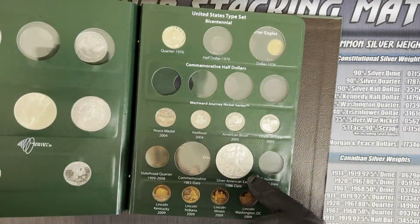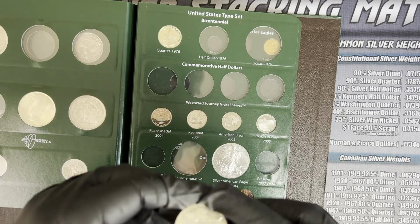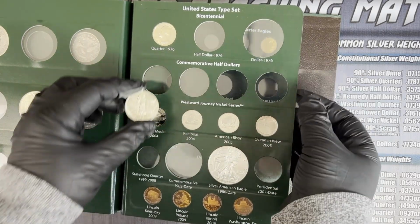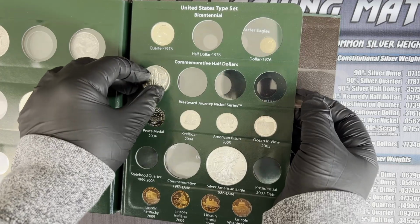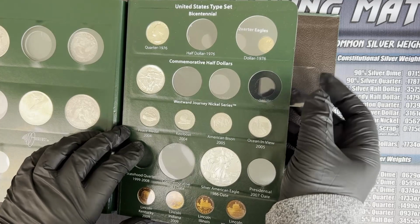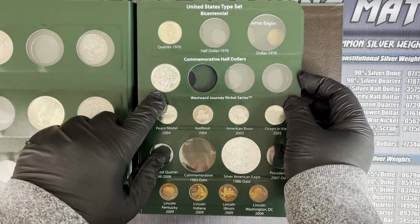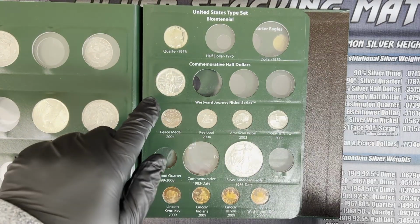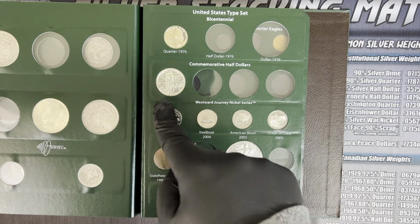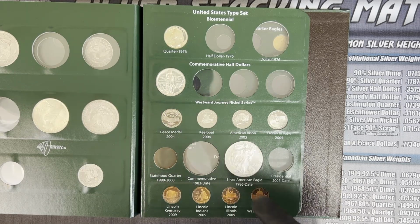So let's flip over to the page with our commemorative half dollars. Get that in there, nice firm fit. All right, and there she is. So stick around. I'll go ahead and take some updated photos of the album, and finally I'll share with you what I paid for this coin.